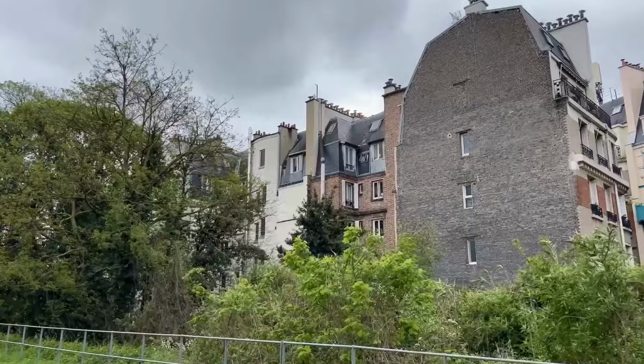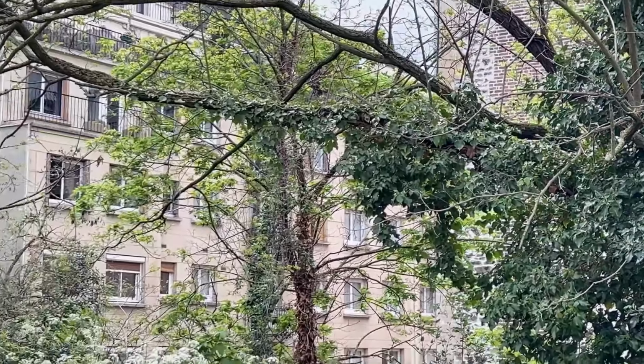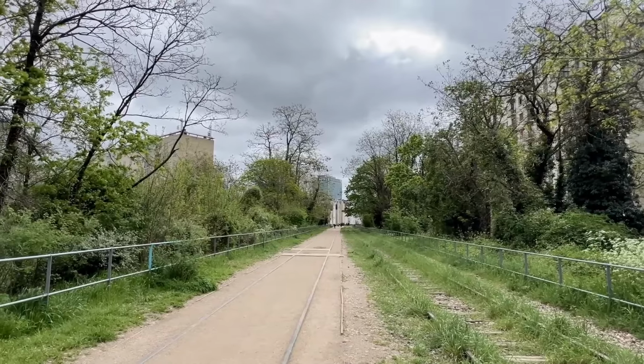The section of the Petite Ceinture that we are walking on right now was in use until the 1970s, mostly by the slaughterhouse Vaugirard and the Citroën factory. After the old railway lay abandoned for years, this 1.5 kilometer long section was one of the first to be revived and opened as a public park in 2013.